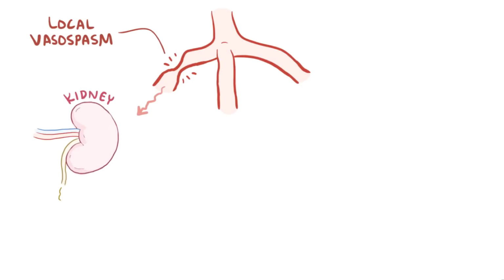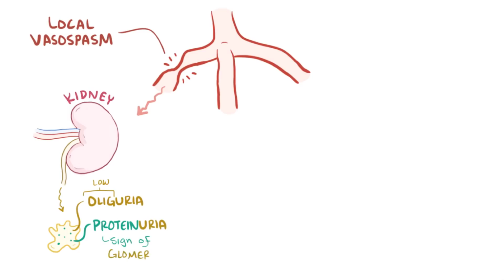Now, there can also be local areas of vasospasm, which means that less blood might reach certain parts of the body. For example, reduced blood flow to the kidneys, which are particularly susceptible, can cause glomerular damage, leading to oliguria, which is abnormally low amounts of urine, as well as proteinuria. Normally, the glomeruli of the kidney do a pretty good job of preventing protein from spilling into the urine, so proteinuria can be a sign of glomerular damage, and is classically seen in preeclampsia.